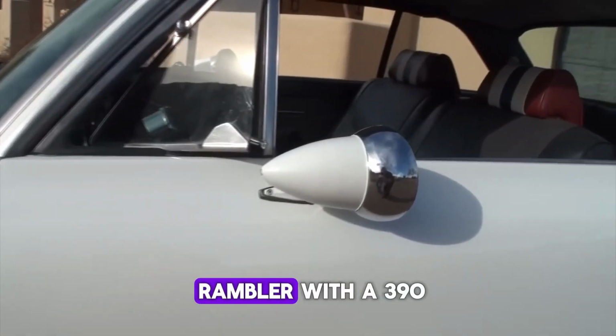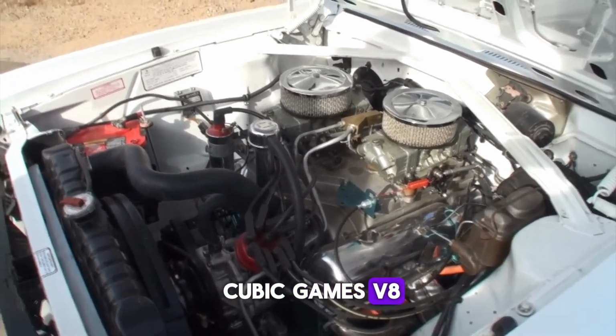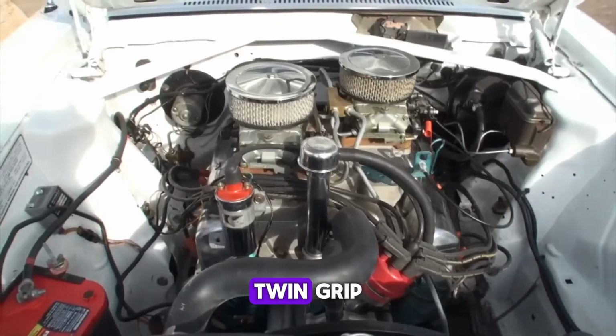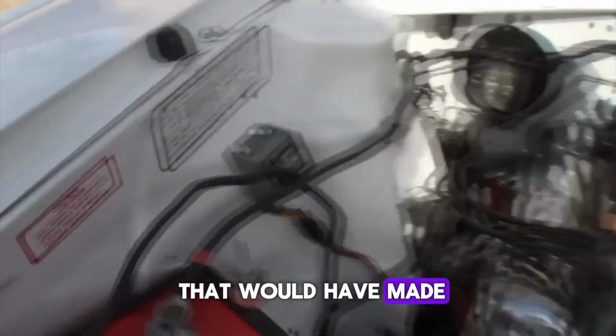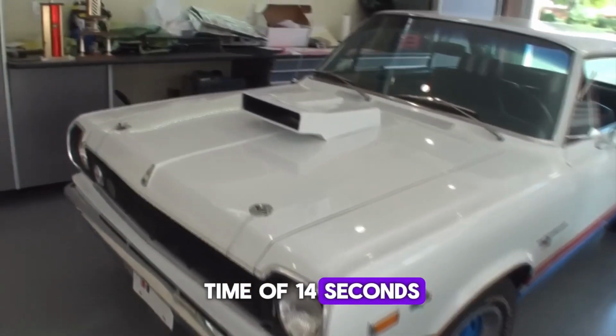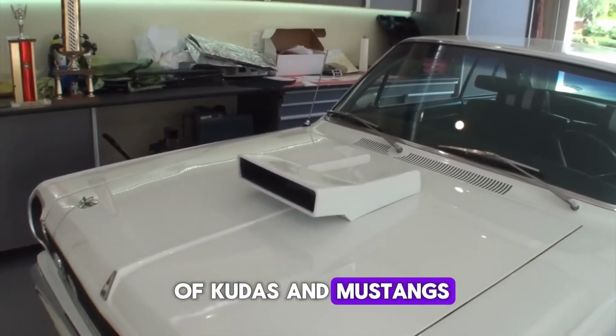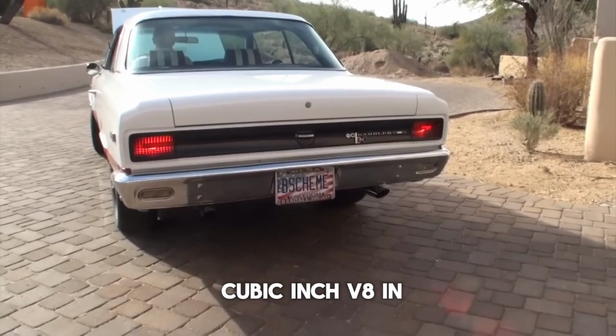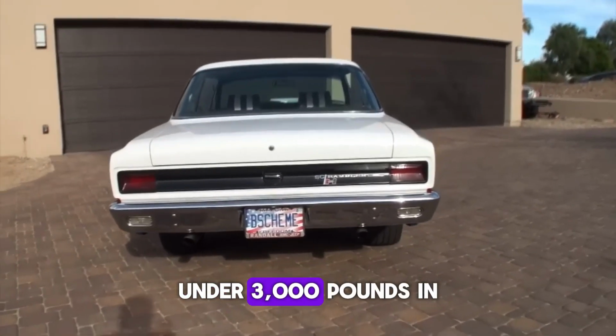AMC fitted the little Rambler with a 390 cubic inch V8 and equipped it with lots of racing amenities including glass pack mufflers, twin grip, and a paint job that would have made Uncle Sam happy. The SC Rambler's quarter time of 14 seconds was comparable to that of Cudas and Mustangs. It's absurd and fantastic as hell to have a 390 cubic inch V8 in a vehicle weighing under 3,000 pounds.